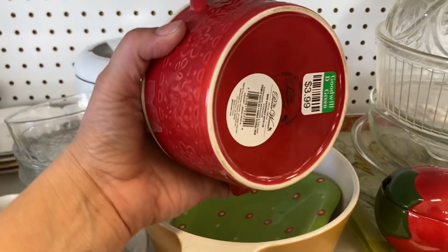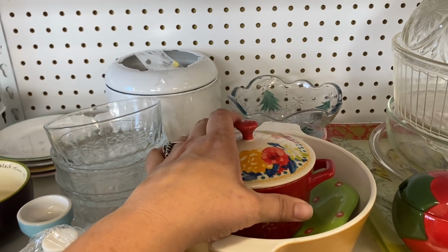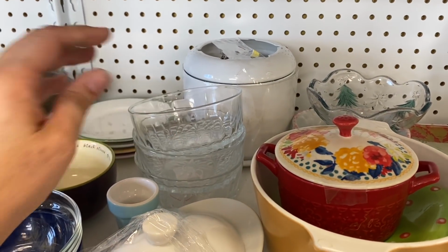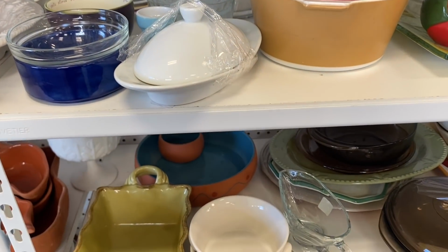I know Pioneer Woman sells well online, but not really in my vintage shop. But I did think this was a cool item. I like the Pioneer Woman stuff. And then I was trying to look at those bowls and they were completely stuck together.